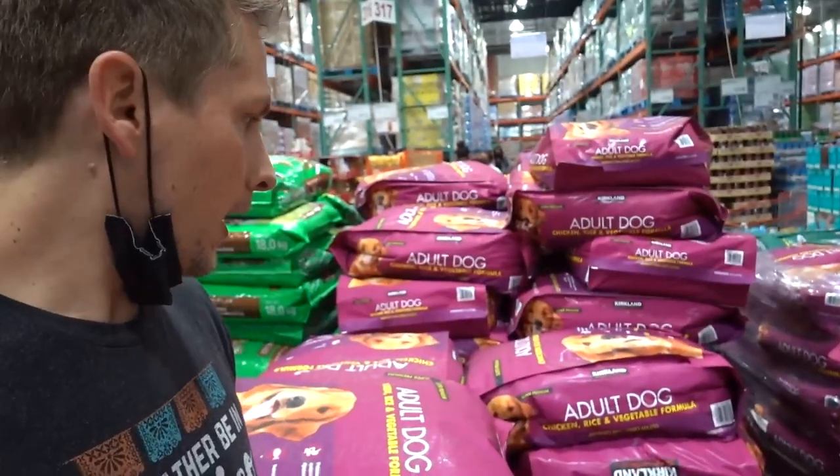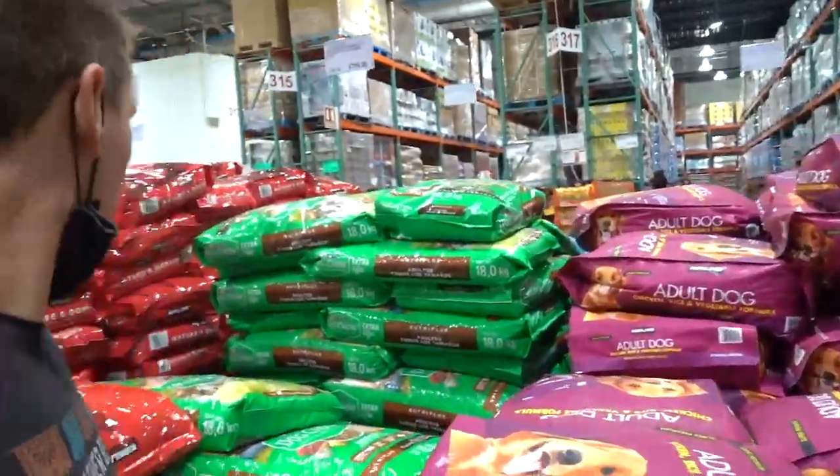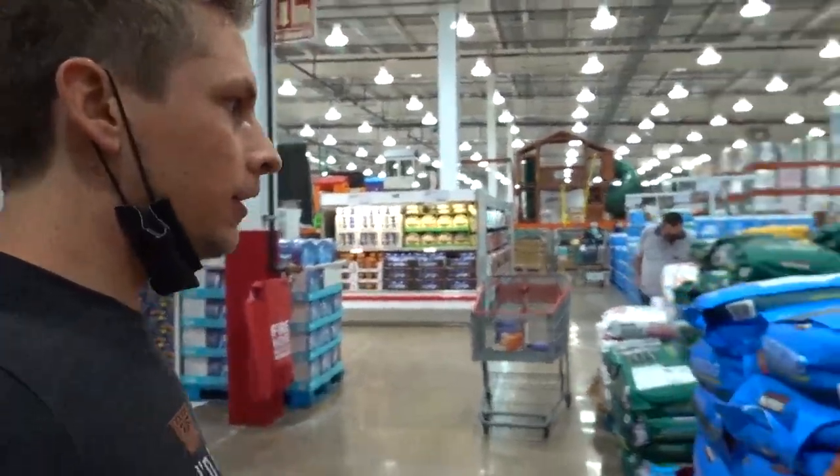So I was getting Laska this purple adult dog food, Kirkland Signature brand, but my vet told me to start getting her this one.